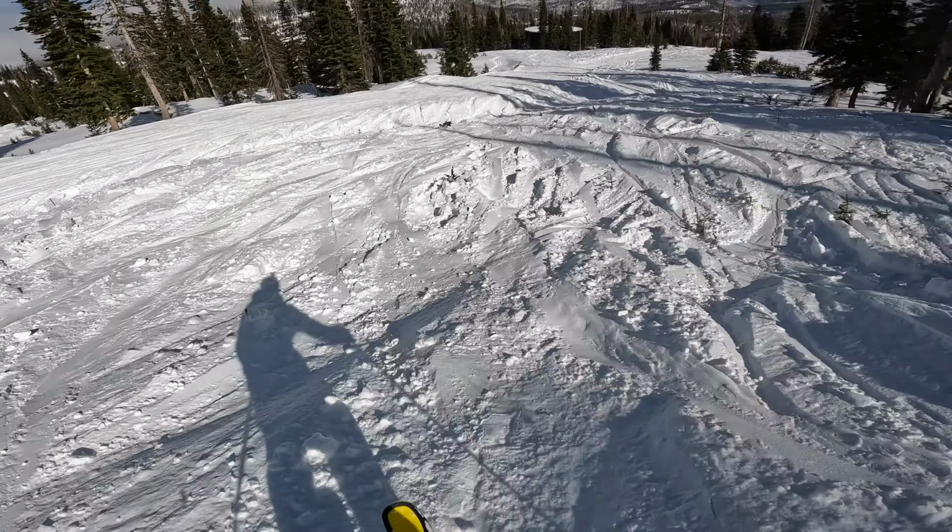Only tracks in here. They literally just dropped the ropes here like an hour ago. Like the first one to come through these trees. Oh, there's some terrain in here we want to look out for. Cliffs and stuff won't be ready.